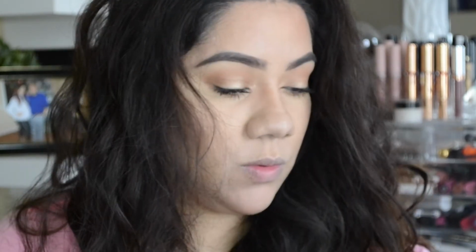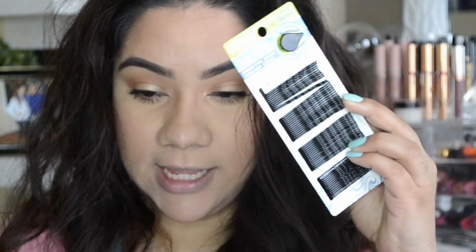What can I say about my hair? It has its own mind. Sometimes when I've deposited so much makeup on my face, I do not want to do my hair. We will be using our handy dandy bobby pins and make something out of it.